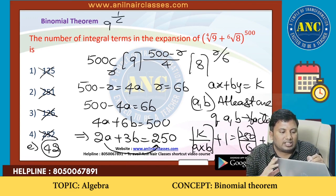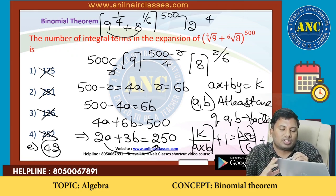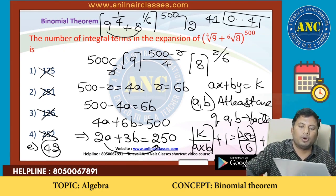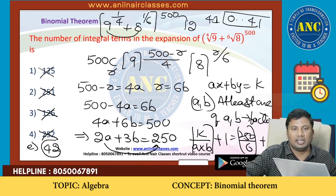What is that I discussed? 9 power 1 by 4 plus 8 power 1 by 6, power 500. 9 and 8 are co-prime. LCM of 4 and 6 is 12. 12 goes how many times? 12 4s are 48, 500 by 12 gives 41. How much we should get? 42. Directly we got 42. I hope the idea is clear.